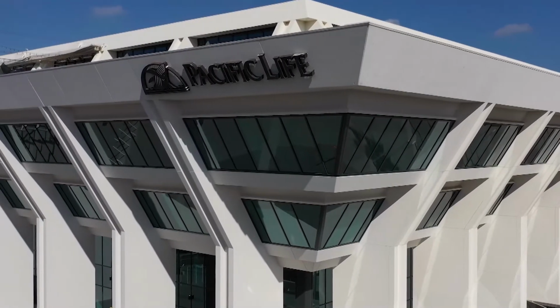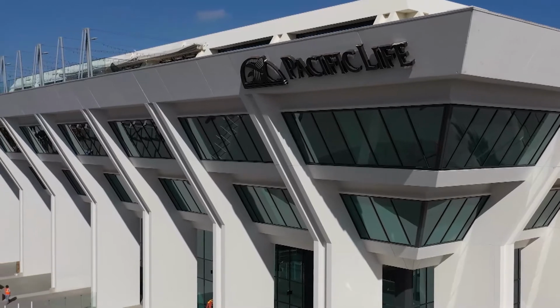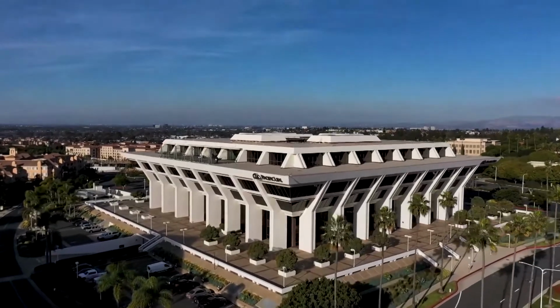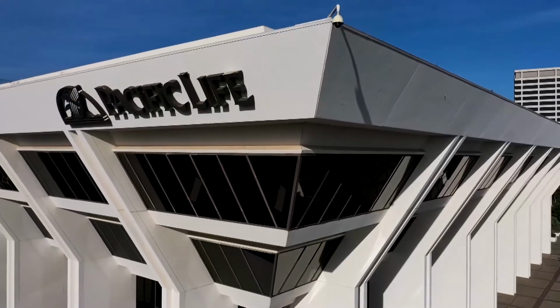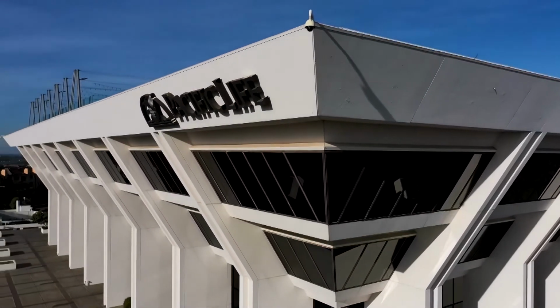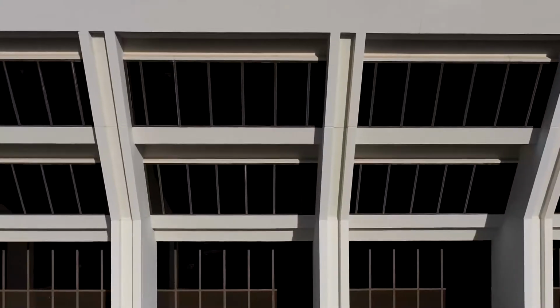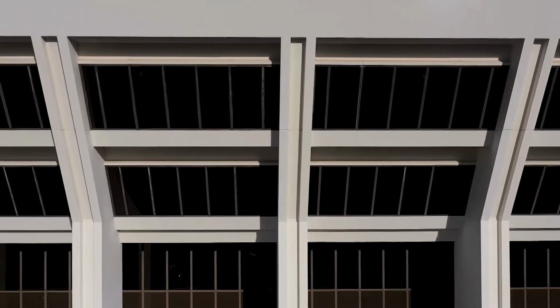The Pacific Life project is a project we did here in Fashion Island, Newport Beach, that was originally completed in 1972. Some of the challenges with that was to take the old system out that had an outward inverted wall and put in a new system that would end up looking like the building that it originally was back when it was brand new in 1972. Some of the other things we had to deal with is as we demoed the window system, we exposed some hazardous material that needed to be abated before we could complete our window system.